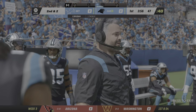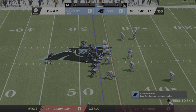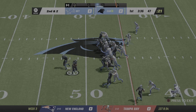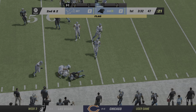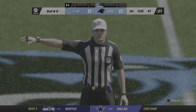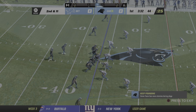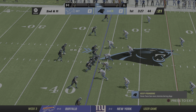8 yards on the pickup, and now they'll have some options on 2nd and short. One back in the backfield, he'll get the carry. And he's stopped after a gain of 1. Not enough. Still a yard to go on 3rd down. Holding. Offense. Now they face a 2nd and long following the holding penalty.